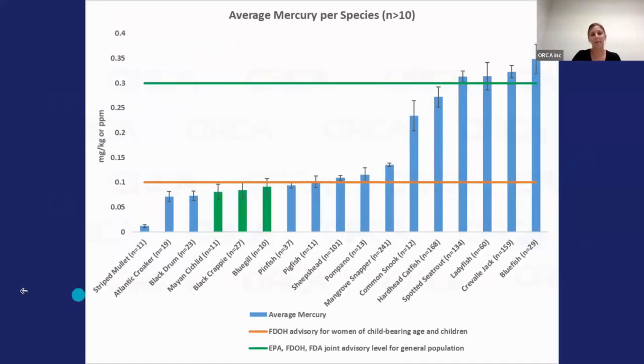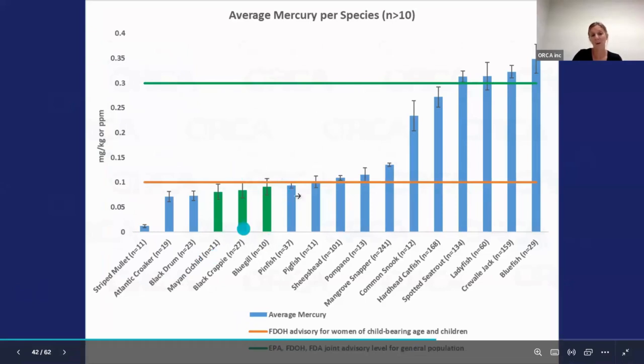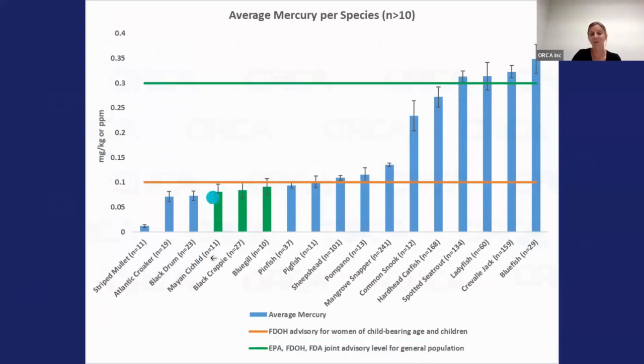And then again, I just wanted to highlight that we're at a point where we're starting to really be able to include some of those freshwater fish, and that's what these green bars are. I've kind of already alluded to that, but just highlighting it in this figure here, that's exciting because there are, again, people who specifically eat fish from our canals and freshwater lakes. So somewhat lower in overall mercury concentration, but there are several species within each, bluegill, black crappie, Mayan cichlid, that exceed that FDOH advisory level, but not all.